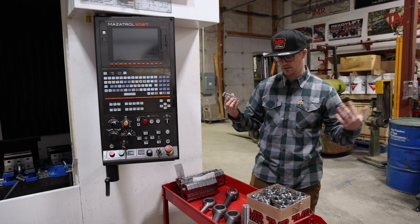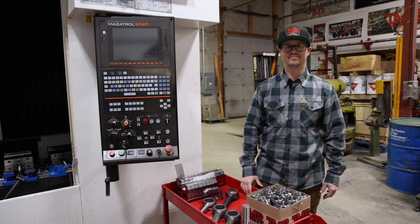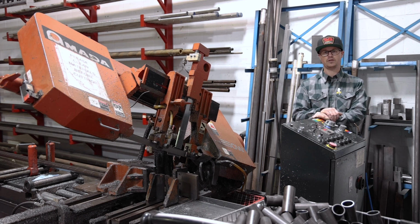So those are prime examples of what we make here at TMR Customs with the equipment we have. A common question we're asked by other shops and friends is if we cut all the material on site or if we buy pre-cuts. We've always been big on cutting and processing all our material in-house. When we first started out though, we primarily went through tubing. We bent up a lot of tube products. We also sold tubing to the public.